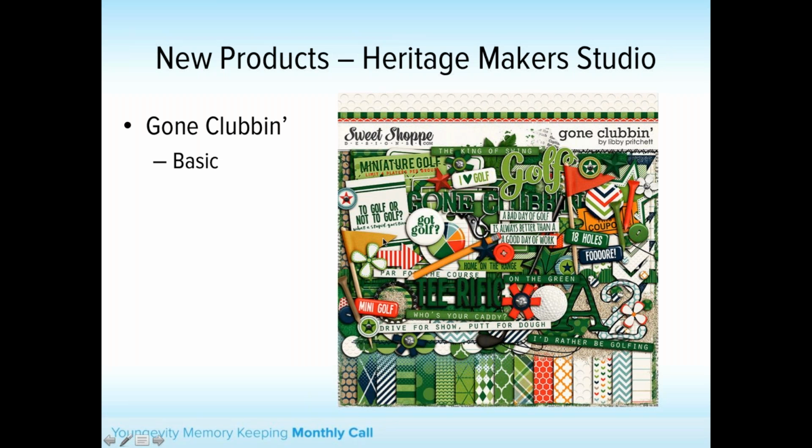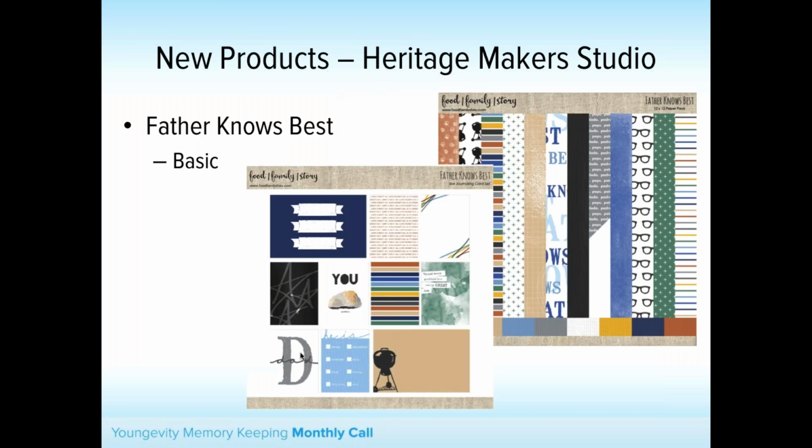Okay, even these little flags, you could use these little pennants for birthdays. The pencil could be used for school. So remember, when you look at these, don't think, oh, golf, I don't do golf. Look at the possibilities of the things you can do with it. Also in the basic collection, we have Father's Knows Best. And what you're not seeing here is that there's also some word art that's coming with this set.